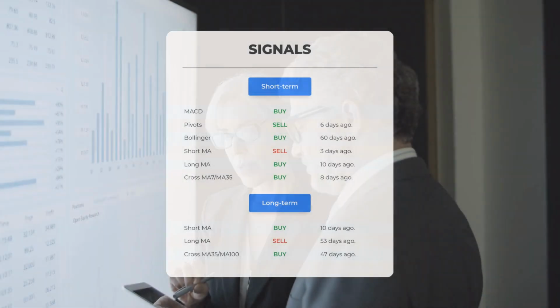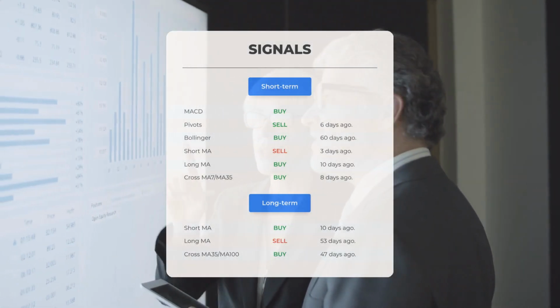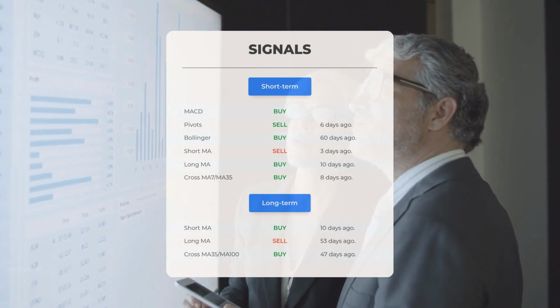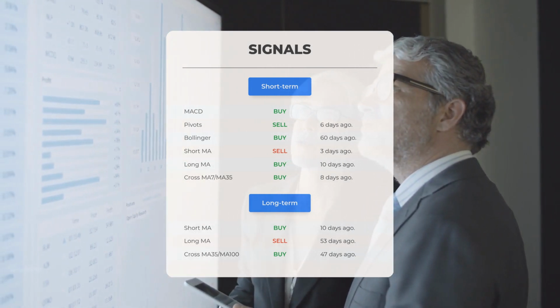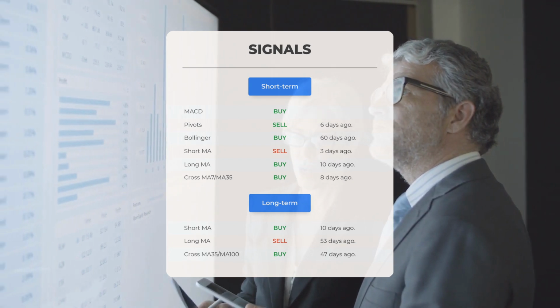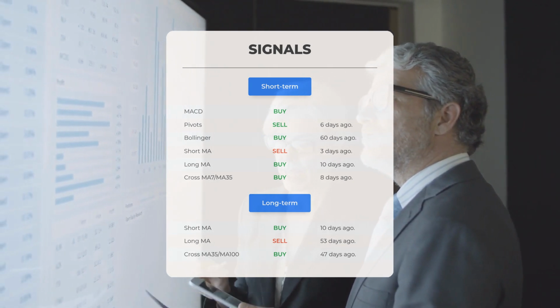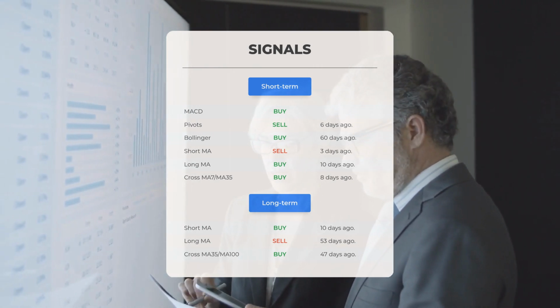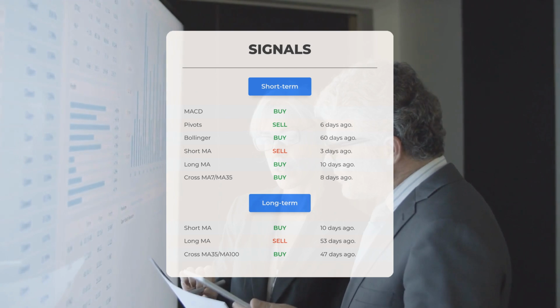Here are some other signals you might find interesting. Moving average convergence divergence, buy signal. Pivots, sell signal 6 days ago. Bollinger, buy signal 60 days ago. Short-term moving average, sell signal 3 days ago. Long-term moving average, buy signal 10 days ago. The relation between the short and the long moving averages, buy signal 8 days ago.